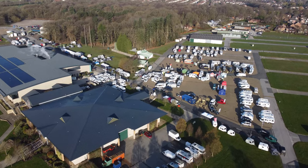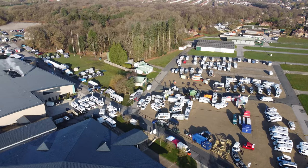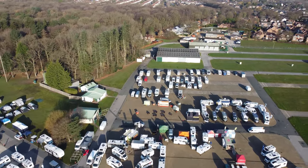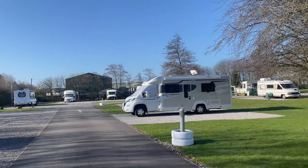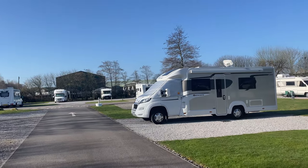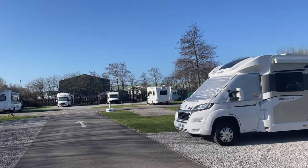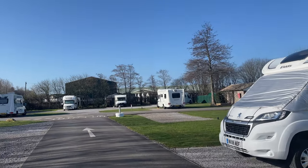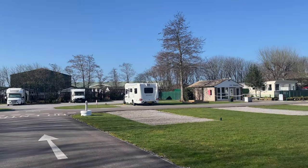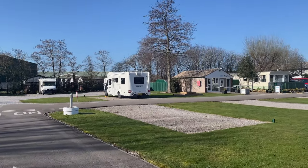Really looking forward to this show, because it's the first show we've done where it's got outside. So it's inside and outside. What we're going to do is leave Meli in the van this morning, take a look inside and come back, have some lunch, and then we'll take Meli and look at some of the, I think it's mainly used motorhomes on the outside, so we'll have a look at that this afternoon.